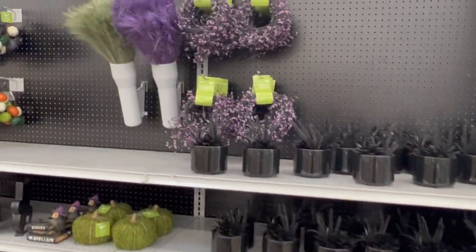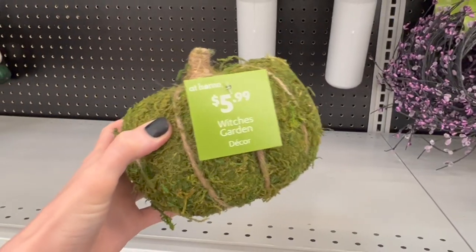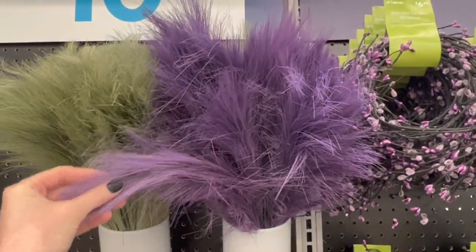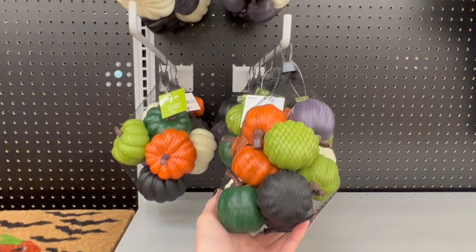The last stop I made was at Home and they had a couple of new things this week. Some more garland and it was like witchy purple color. So if you're getting ready for Hocus Pocus 2 and you're gonna make wall hangings or maybe a really cool centerpiece, this stuff would be super fun to work with.